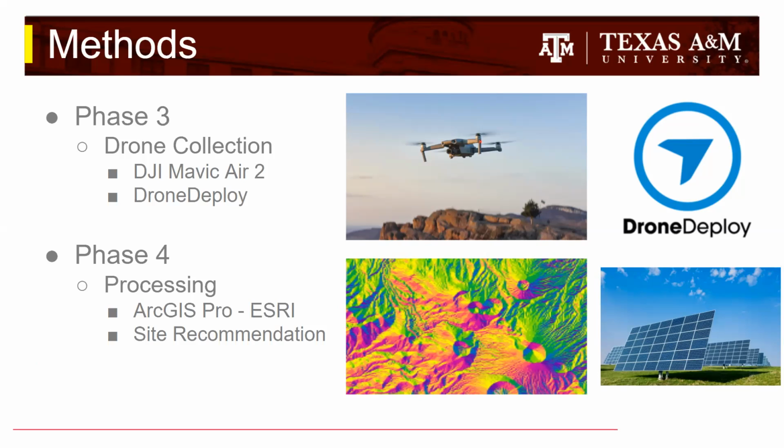In Phase 4, the 2D ortho map rendered will be processed in ArcMap, a GIS software developed by ESRI. By further processing the imagery, the terrain aspect of the map will be produced.